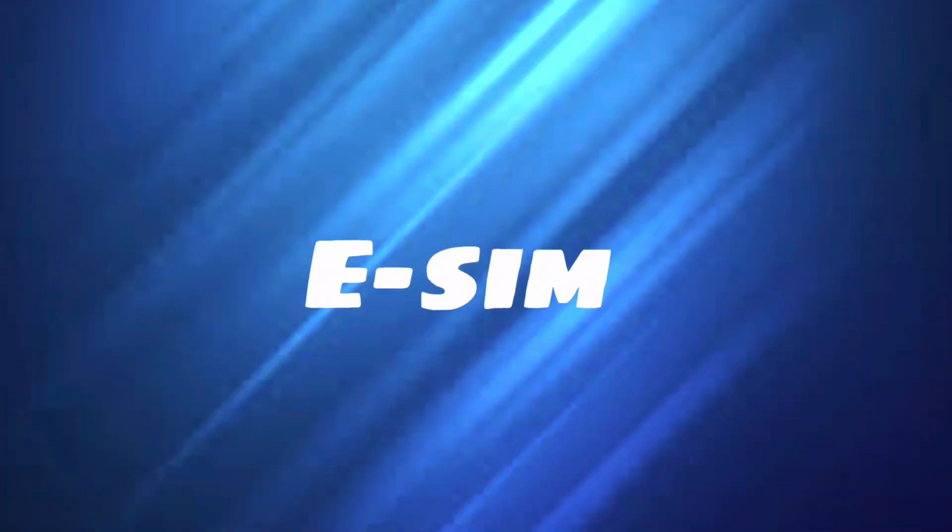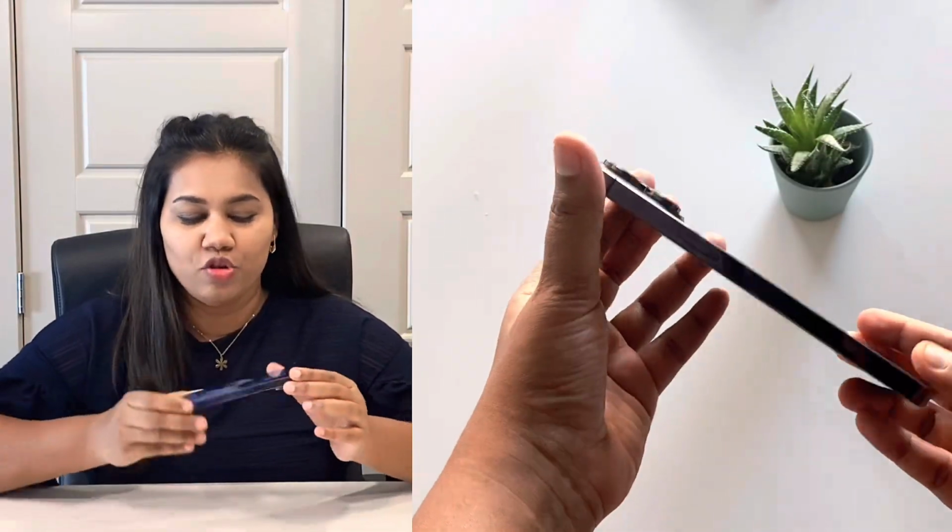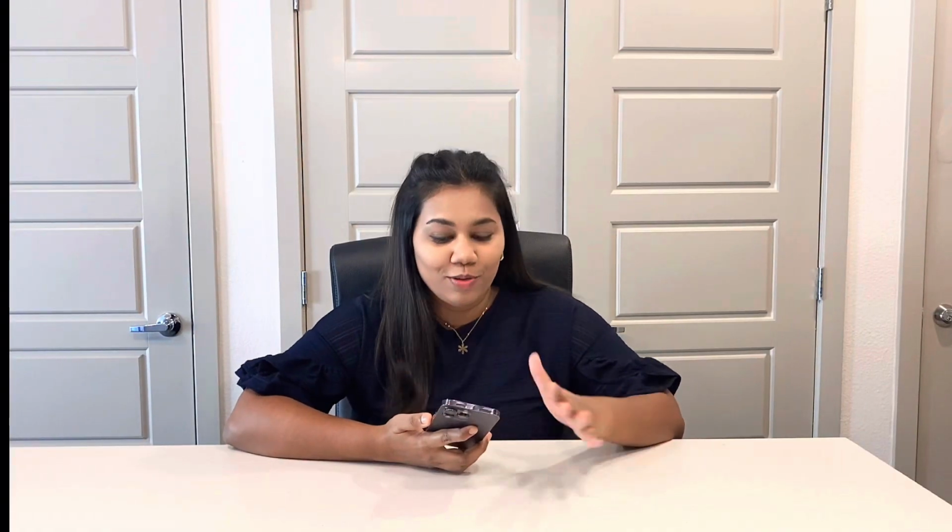The next feature which excites me about this iPhone is eSIM. The eSIM concept is quite a cool feature. You can see there is no SIM tray in my phone. It's really cool to feel that there is no SIM in my phone, but I've been calling and texting and all. If your phone is stolen or misplaced, nobody can take it and change the SIM, and all these things cannot happen. So it is quite a safety feature, the eSIM thing.